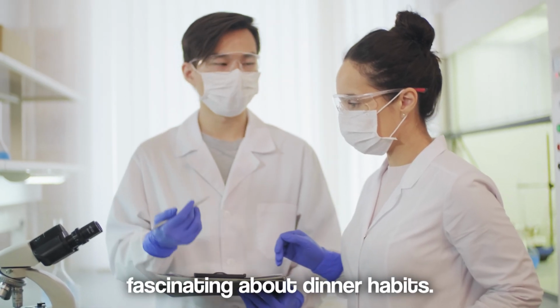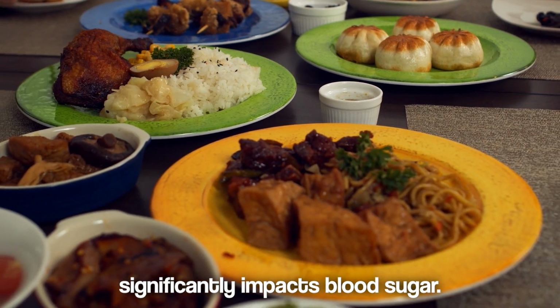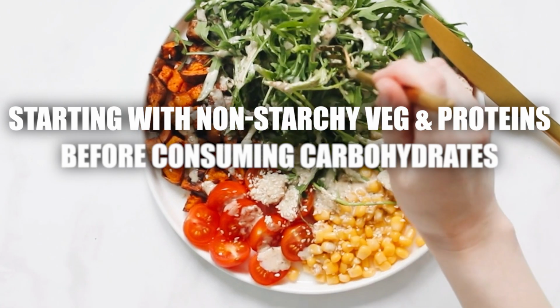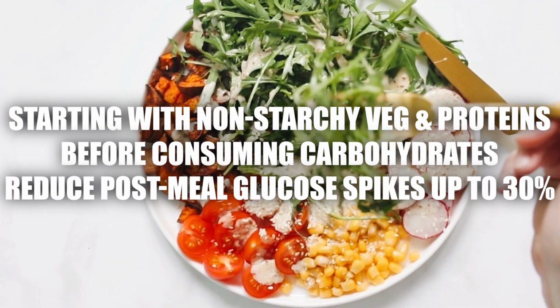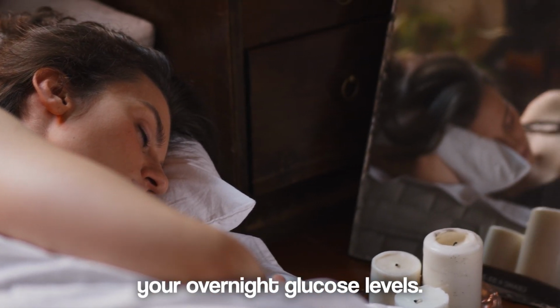Studies reveal something fascinating about dinner habits. The order in which you eat food significantly impacts blood sugar. Starting with non-starchy vegetables and proteins before consuming carbohydrates can reduce post-meal glucose spikes by up to 30%. This simple eating sequence adjustment directly affects your overnight glucose levels.